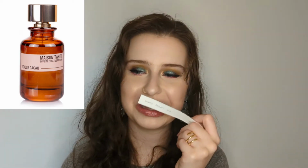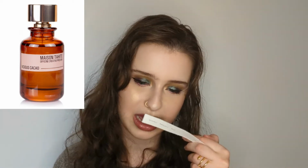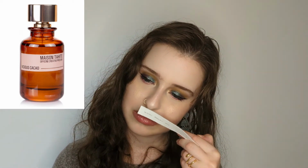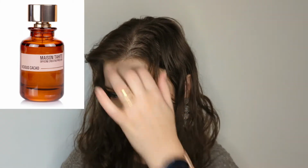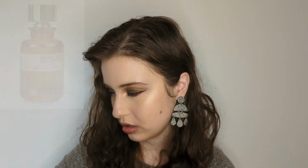Very artificial. Nope, that cacao note is that very artificial Tootsie Roll smelling cacao. The fruits are just giving me a headache. It's just way too artificial all around. I'm not a fan. That is a surefire nope, nope, nope from me. No, thank you.